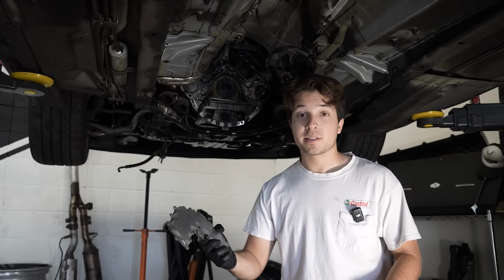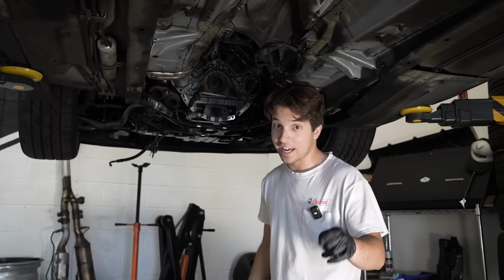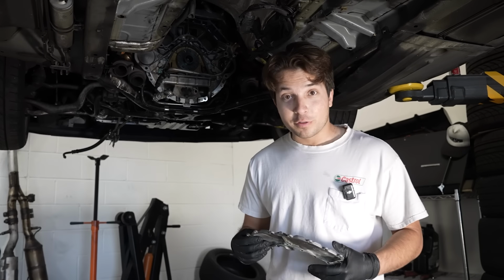When you lowball people on Facebook Marketplace, they're not gonna take it. But when you show up in person with cash in hand, especially on a car that doesn't run, you're gonna walk away with that car 9 times out of 10. Okay, let's figure out these bolts first.